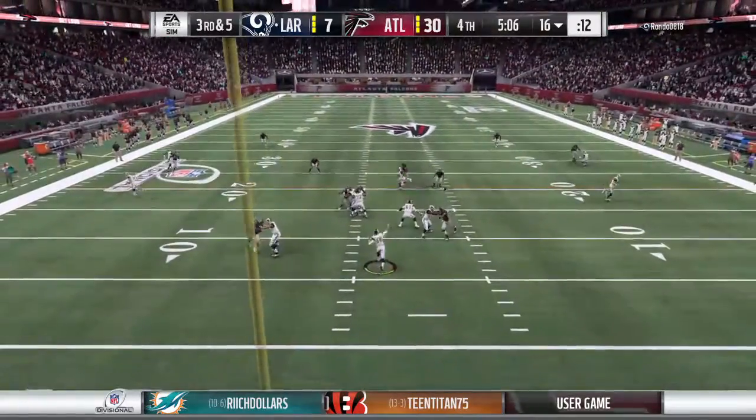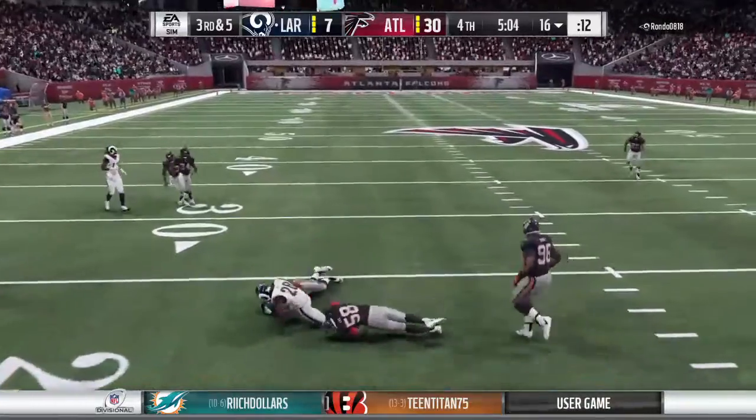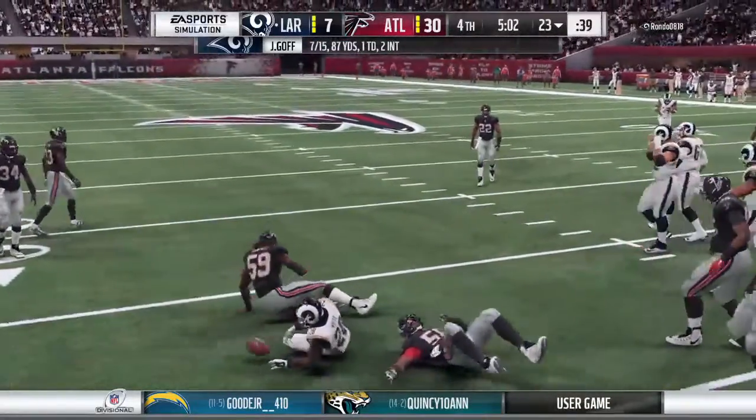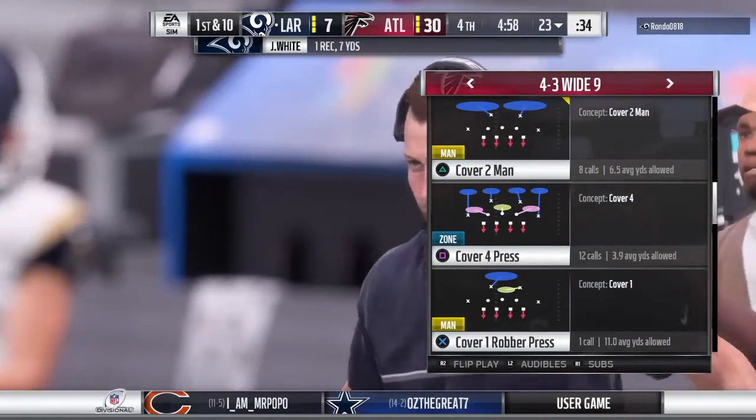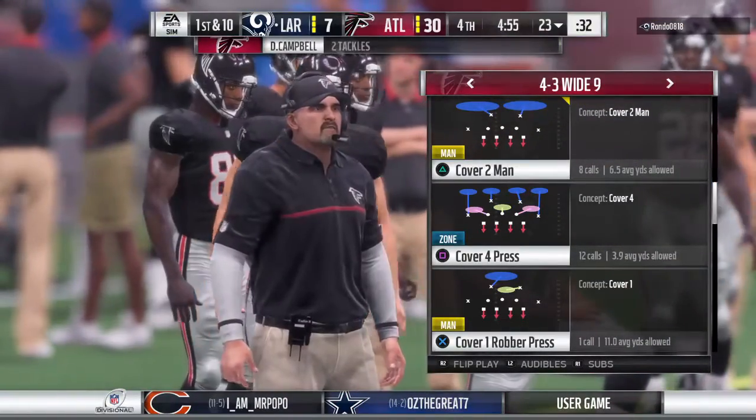From the gun on 3rd down, Goff. He hits right, complete. And he's going to get the first down as they bring him down at the 23. It's a 7-yard gain there, and it's good enough to move the chains.